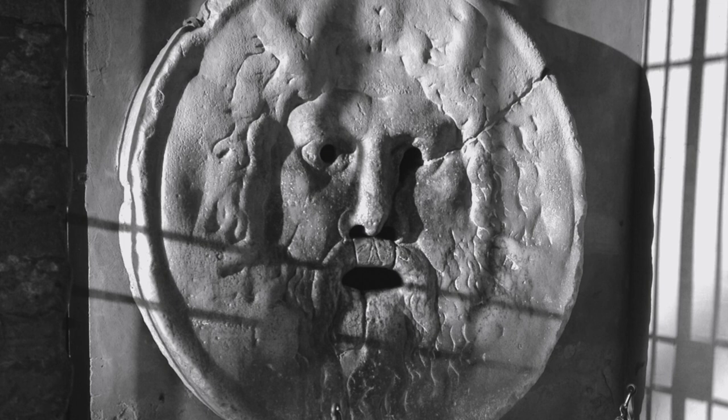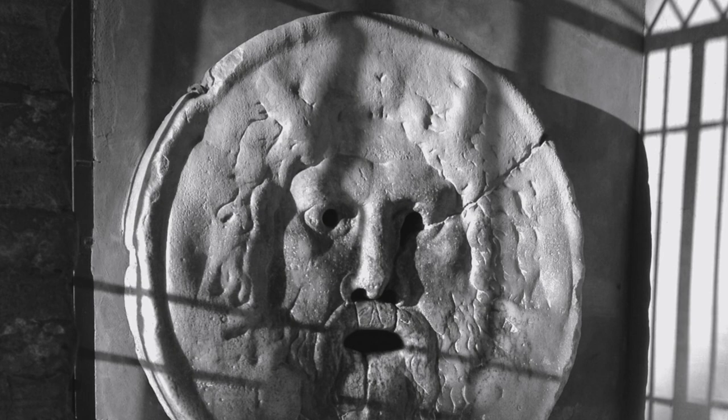Now take that myth how you will, but scholars today believe that before it was removed from the Temple of Hercules Victor, the mouth of truth actually lay directly below the oculus of the temple. Indicating its true purpose, the Temple of Hercules had a small oculus, or hole, in the center of the roof, allowing rainfall to enter into the chamber.